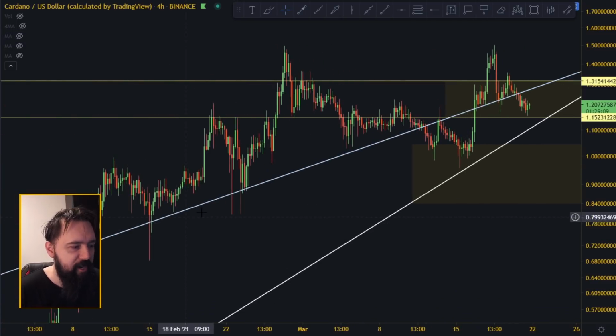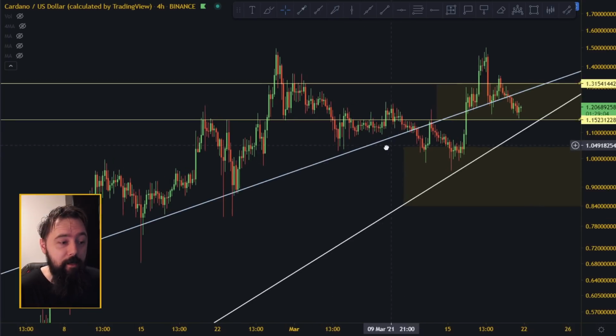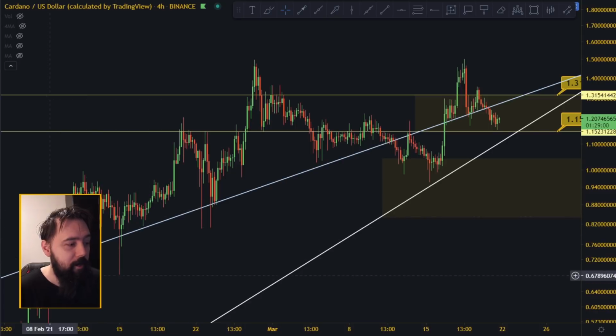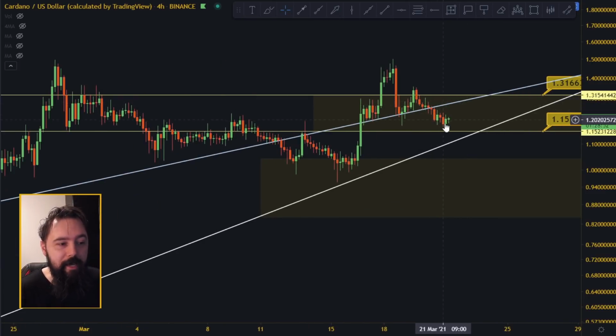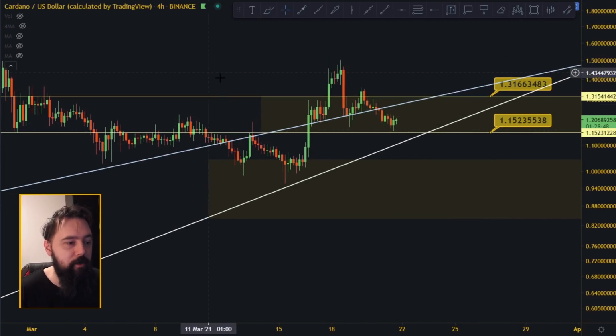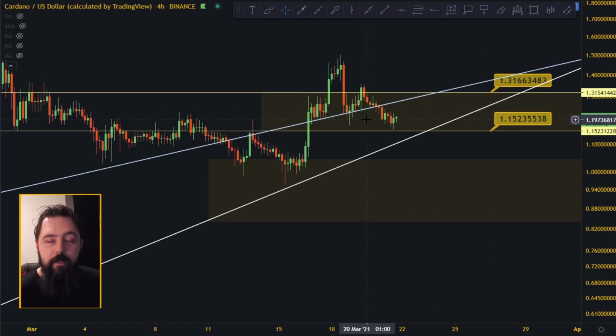We got this very nice line that I got very many likes for. A lot of people clicked the like button because this line was very nice. You know, resistance, support, resistance, broke resistance, support, and so on. And now we are here breaking this support line again, and we went all the way down to 1.15 on the 4-hourly chart. You can see it very clearly here. That's all good, but we are still in the range, nothing to worry about, no problems.